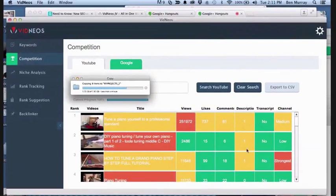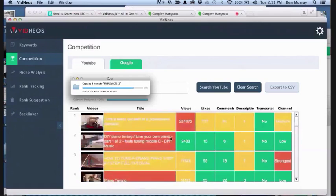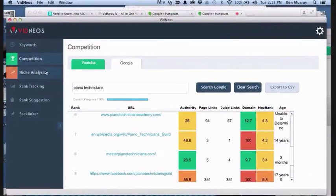So green is best, yellow is good, orange not so good, and red, that's going to be really hard to beat. And when we see for this first video, all those views, well, we're probably not going to get to number one, but maybe we can get on the first page because all this green stuff. But we had to look through all this. Well, now you don't even have to look through that.